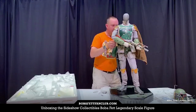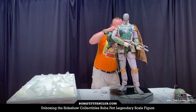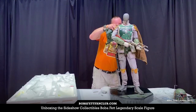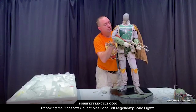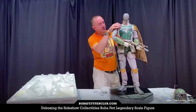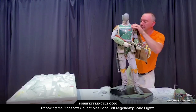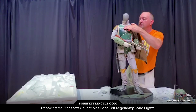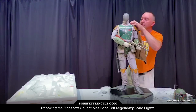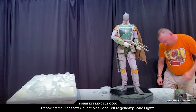Similar to the breastplate, there is an electrical cable connector. Again, idiot proof. You can't put it in the wrong way. Plenty of room to wind cable up. And it should squeeze right in there. Or not. A little tight, but it does. There we go. All right, the next thing I want to do is the shin tools.